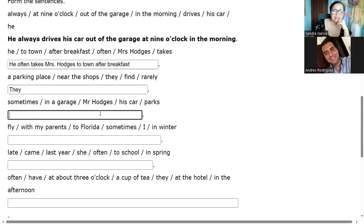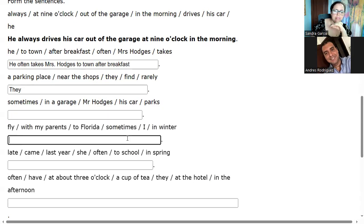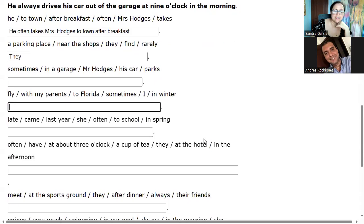Mr. Hodges sometimes parks his car in a garage. Perfect. Next. I sometimes fly to Florida in winter with my parents.